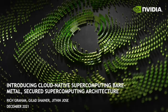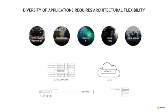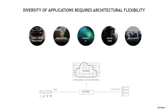So I'm going to talk today specifically about the network side of things, but there's more than just the network side of things as part of this effort. It's an end-to-end effort, starting with GPUs, CPUs, a full system type of operation. So what I'm going to focus on is really the piece around supercomputing.